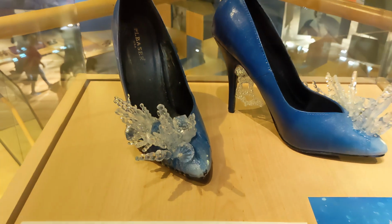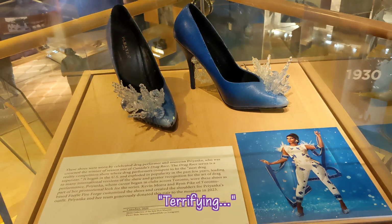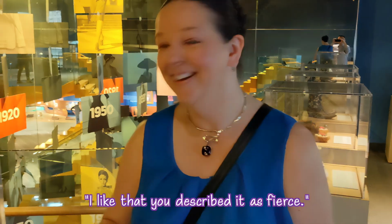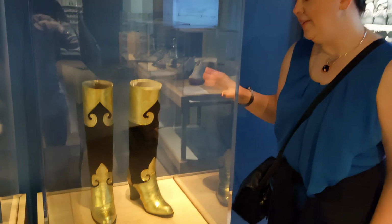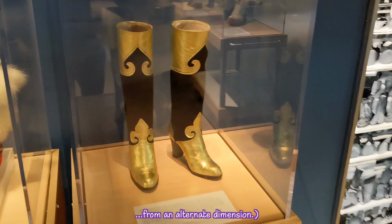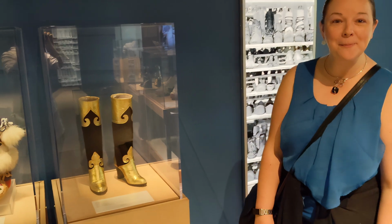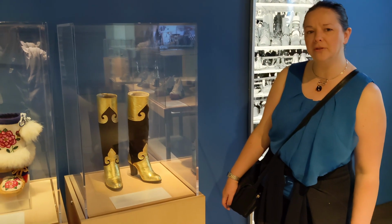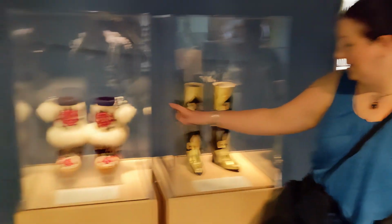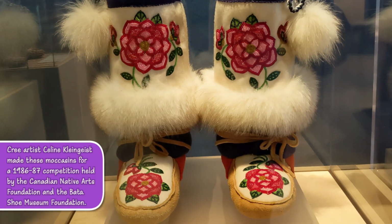Yeah. There were some shoes on display from Priyanka, who was a winner of Canada's Drag Race. Those looked fierce. They look pretty dope. Terrifying and amazing. I like that you described it as fierce. That's so true. Yeah, it's so fierce. I love it. There were some fun cowboy boots that were there that were made for kids. These shoes, boots, look like decadent cowboys. This is what, if you were to tell ChatGPT or AI to make shoes, this is what they would make. Like gold cowboy boots. Yes. They would make these. Right next to these crazy warm boots. Those look so beautiful and soft and warm and comfortable. That's my kind of shoe.